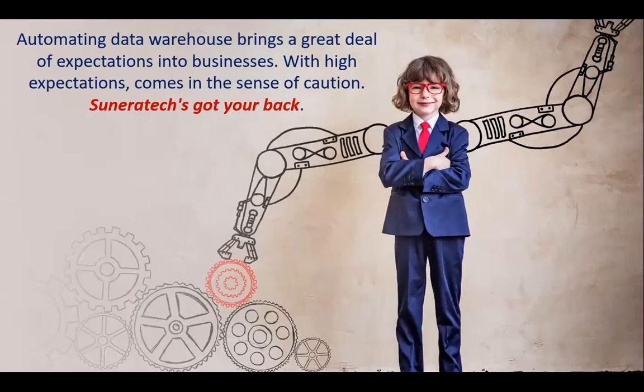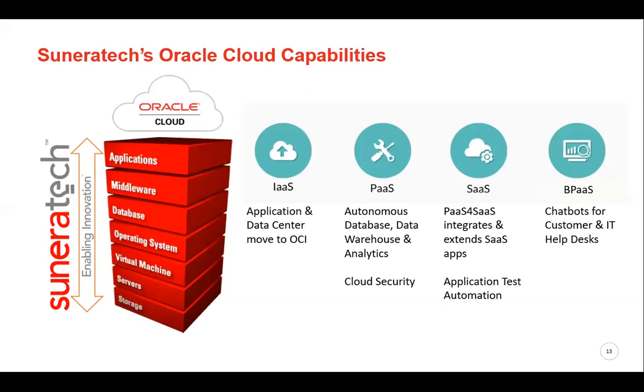So automating a data warehouse automatically brings a great deal of expectations into businesses. And with high expectations comes a sense of caution. Sunera has done several such projects, whether on-prem, cloud, or Oracle or non-Oracle BI projects. So we compare, we do a lot of research, and we work on several approaches before we finally give options to our customers. Over here, we see Oracle Cloud capabilities, whether it is IaaS, PaaS, SaaS, or BPaaS, there are several projects that run. But today we are concentrating on the autonomous database and data warehouse and analytics, which also include cloud security.